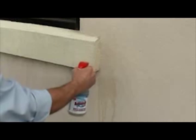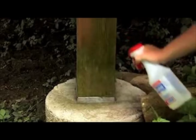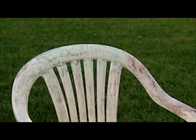Now clean any surface stain hands-free in seconds. So stucco goes from water stain to wonderful instantly. And just a spray brings weathered outdoor decking and grimy patio furniture beautifully right back to life. All I did was spray. The mold and mildew stains were gone like that.